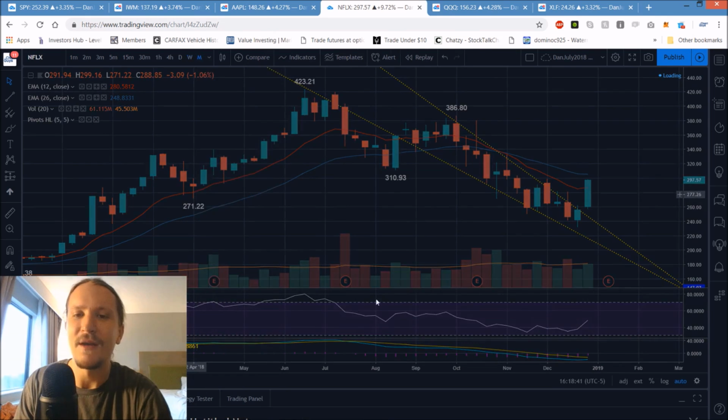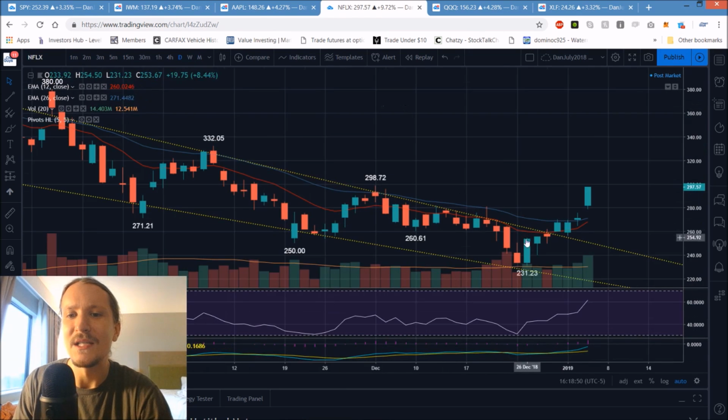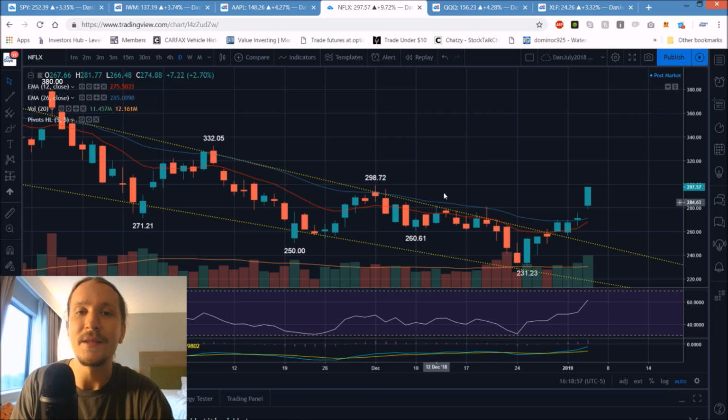And longer term on Netflix, the monthly time frame, pretty significant consolidation, but the bottom is in for now on Netflix. There's no doubt there because of the size of the bounce we've seen. At this point, it's well over a 20% bounce. So congrats to Netflix bulls, especially those that bought the dip.